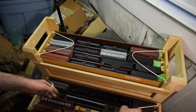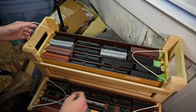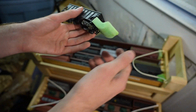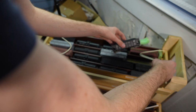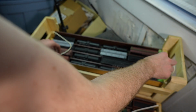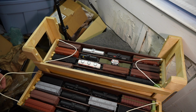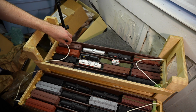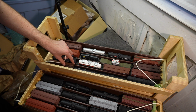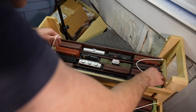You can see the second row here has a bunch of UP tankers, various pieces of freight. I'm not going to pull everything out just because that would take a ton of time, but hopefully you guys can see the kind of stuff we're working with here. I'll try and shout out different railroads as we go down through these trays. Again, lots of tankers and box cars in this one. Most of the road names are things you guys will recognize from the area. Lots of Southern. There's a Southern right there. C&O. Tons of just awesome stuff.